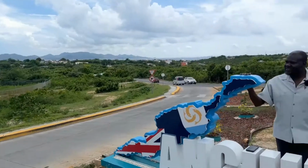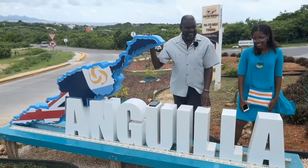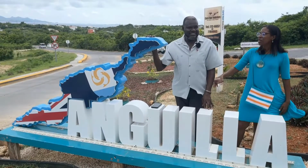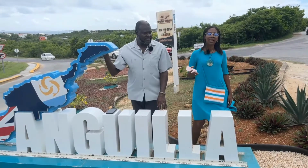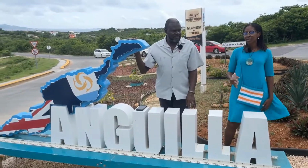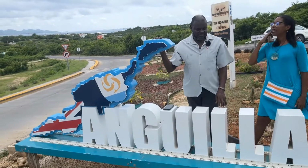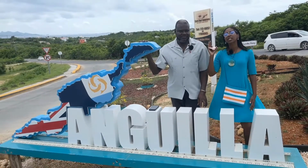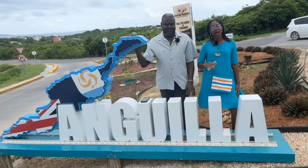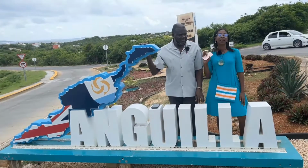Well, I'm not sure if anybody on the plane itself is looking at this live. If you are, hi. So the sign now is here, and it says Anguilla, and just the word Anguilla says a lot. It says beyond extraordinary. It says tranquility wrapped in blue. And now you can capture that moment on 11 December 2021, when our first international commercial flight landed here.